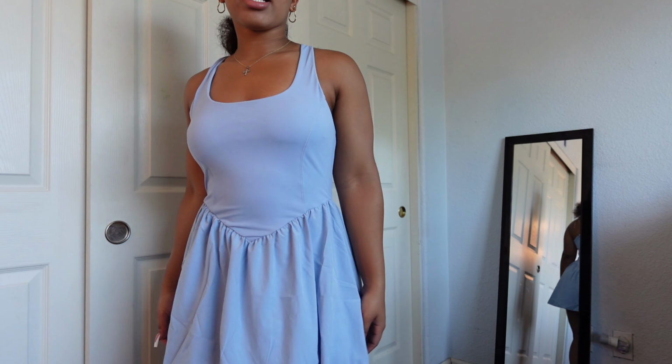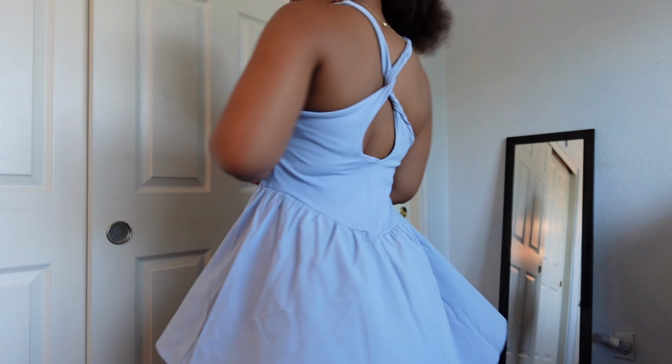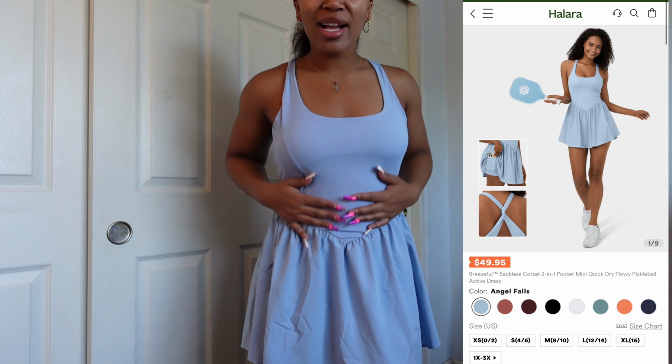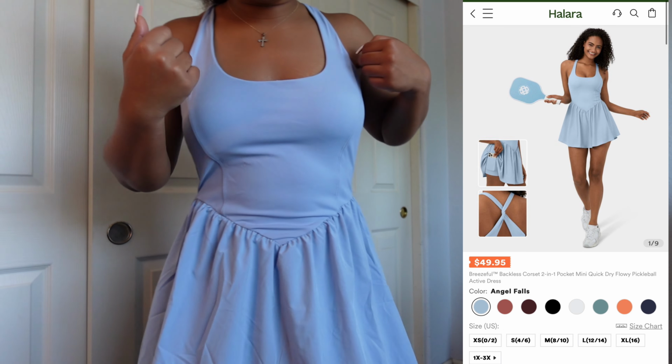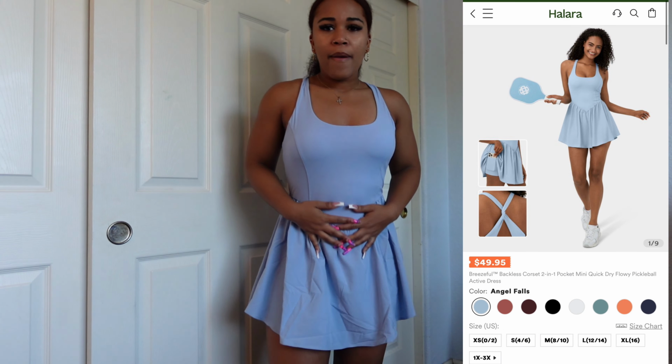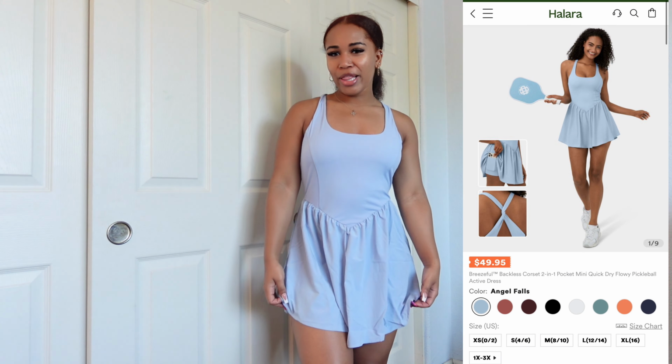So I got this active dress. This is an Angel Fall size medium. I think I could have gone in a size smaller. I think a small would have probably snatched me up a little bit better. But I love the color.